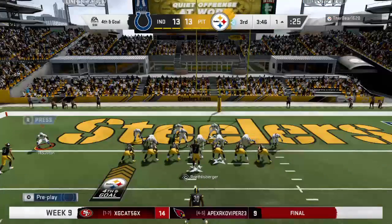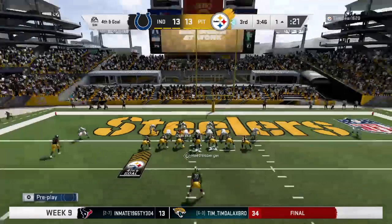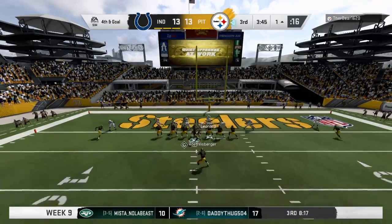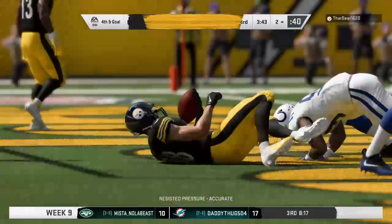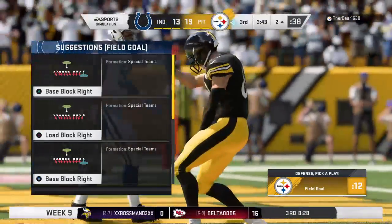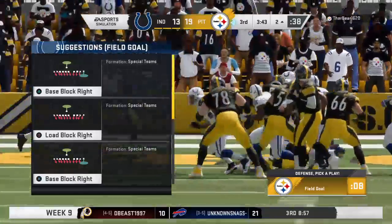A field goal would break the tie, but look at this. Instead, they're going to go for it on 4th and goal. They'll try and throw for it with Roethlisberger. Got his man. It's caught for a Steelers touchdown. Dante Pettis, his 6th touchdown of the season, as his guys are able to regain the lead.